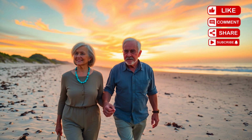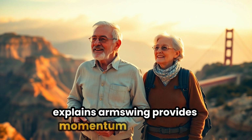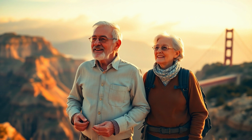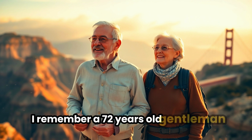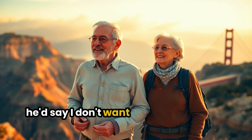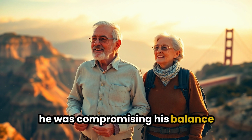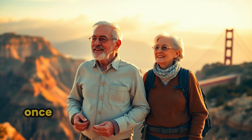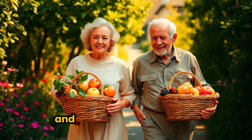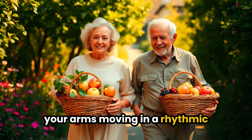Dr. David Lee, a biomechanics expert, explains, "Arm swing provides momentum and stability, reducing the risk of sudden imbalances and subsequent injuries." I remember a 72-year-old gentleman, Mr. Thompson, who walked with his arms stiff at his sides. He'd say, "I don't want to look like I'm in a hurry." But by keeping his arms still, he was compromising his balance and increasing his risk of falls. Once he started incorporating a natural arm swing, he noticed a dramatic improvement in his stability and a reduction in stumbles. Think of it as conducting an orchestra, your arms moving in a rhythmic, flowing motion.